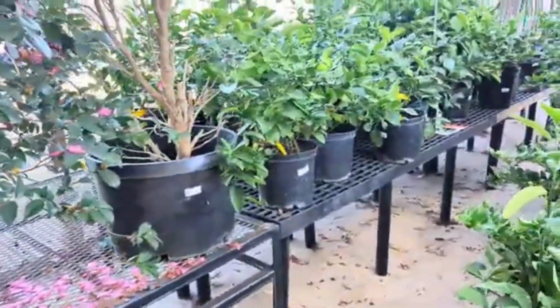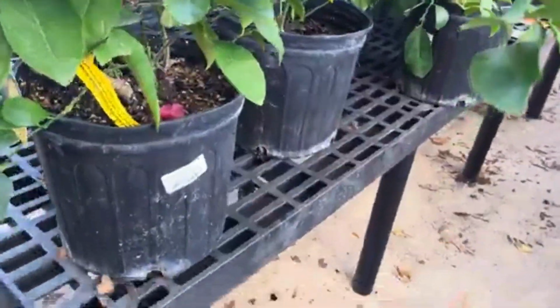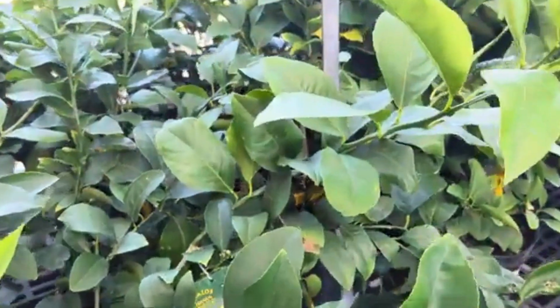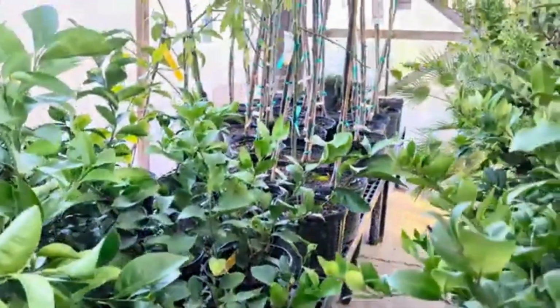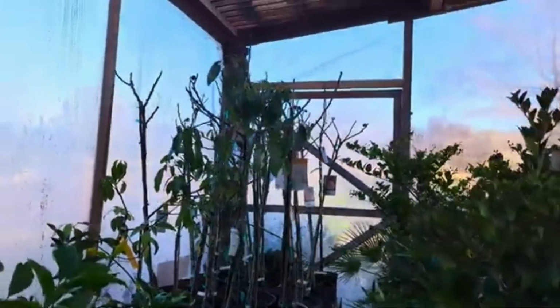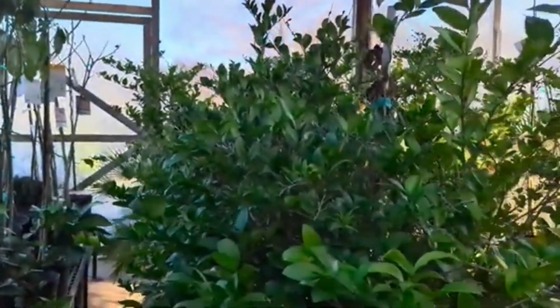Love, love, love. Okay. This is citrus. What kind of citrus? Meyer lemons. Yeah. They're having a sale. Purchase 3 fruit trees, get the 4th one free. Yeah, they have a bunch of them. Improved Meyer lemon. I can't tell what else in there. That looks like avocado back there. Some fig. I don't know if I can squeeze back in there, but they've got lots of fruit trees to choose from.